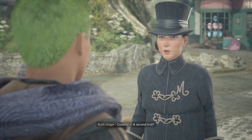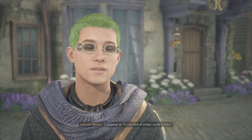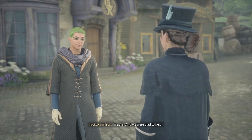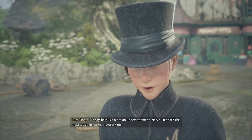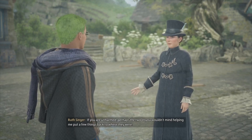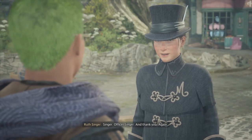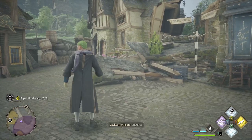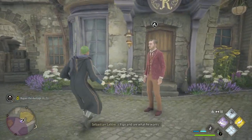Goodness! A second troll! Did you two take on a fully grown troll by yourselves? I suppose so. It's all a bit of a blur, to be honest. Merlin's beard. Are you all right? We are, and we were glad to help. I'd say help is a bit of an understatement. Nerve like that. The makings of an aura, if you ask me. If you are unharmed, perhaps the two of you wouldn't mind helping me put a few things back to where they were. Of course, Officer. Singer. Officer Singer. And thank you, again. Okay. Repair. Oh, hello there. A moment, if you would. I'll go and see what he wants.